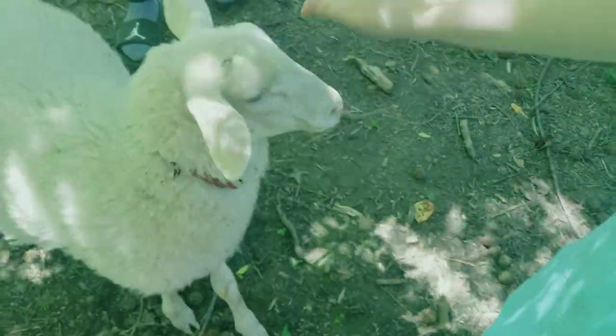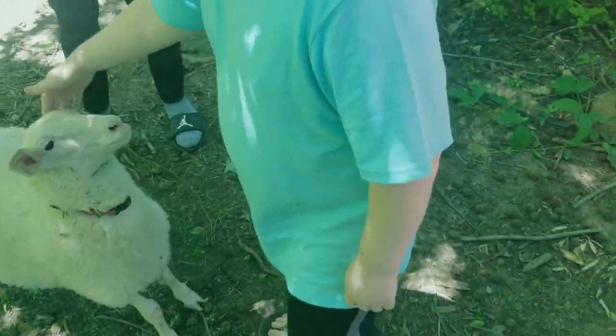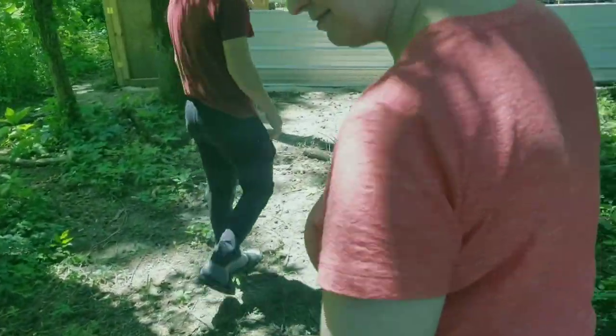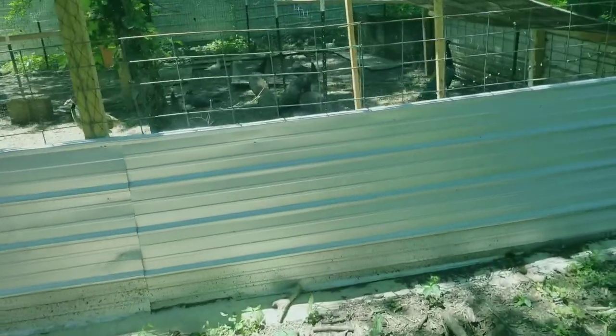Ooh, can we get a sheep when I get older? I don't know, buddy. We'll see. Wait. We don't have very much room right now. We've had a sheep before. Really? Mm-hmm. You didn't tell me that? Well, not at our house.